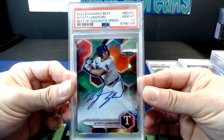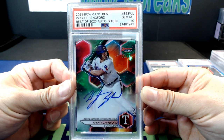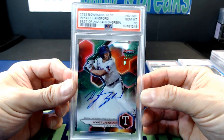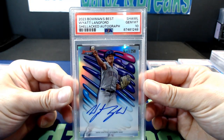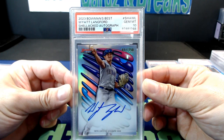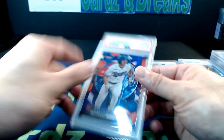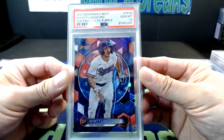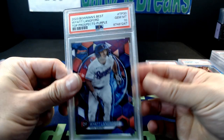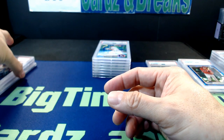That's a very nice one. From 2023 Bowman's Best, Wyatt Langford, Best of 2023, Green Refractor Auto to 99, PSA 10. Congrats, Jay. Another Wyatt Langford from 2023 Bowman's Best. This is the shellacked autograph, the 250, also graded a PSA 10. Next, we have 2023 Bowman's Best Wyatt Langford Purple Refractor, numbered to 250. Gem Mint, PSA 10. Congrats, Jay, on your 3 PSA 10s.